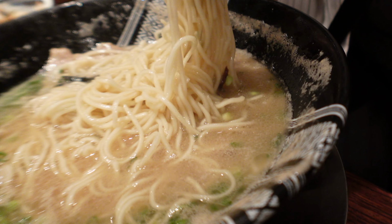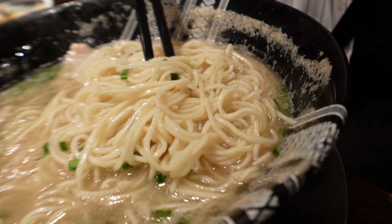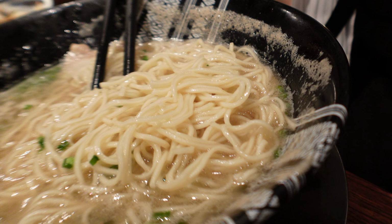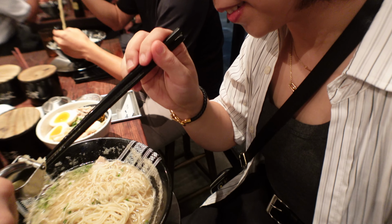If you tried Mendokoro ramen ba, it tastes similar, but Mendokoro's broth kasi is medyo rich and fatty na kapag marami ka nang nakain, medyo nasa-start na akong maumay. This one, hindi talaga nakakaumay at all. May idadagdag lang ako ng garlic. Let's see how it is.